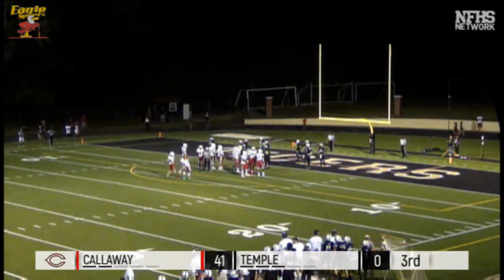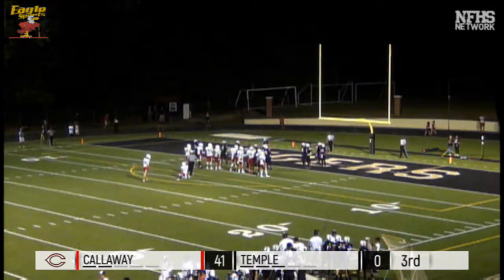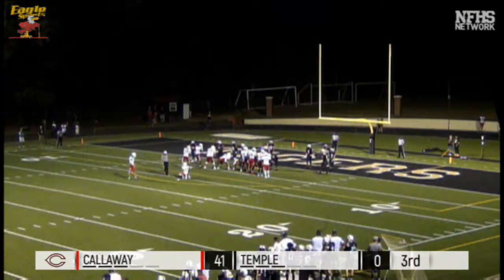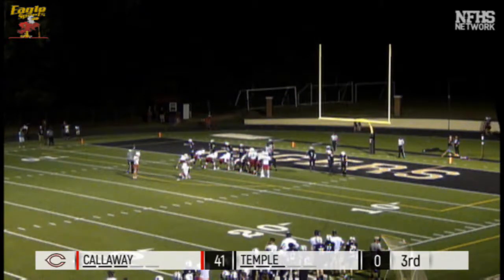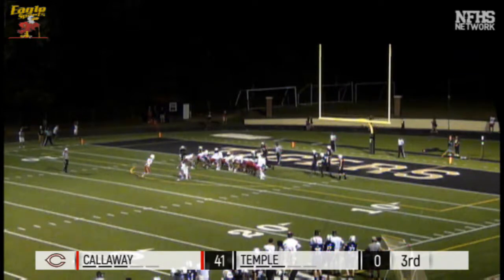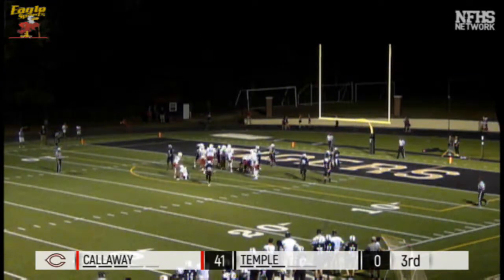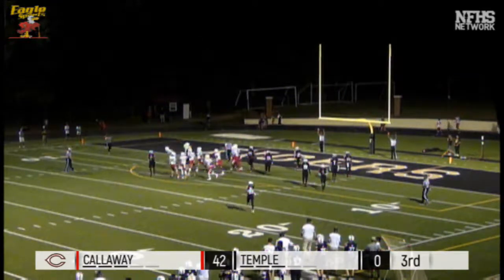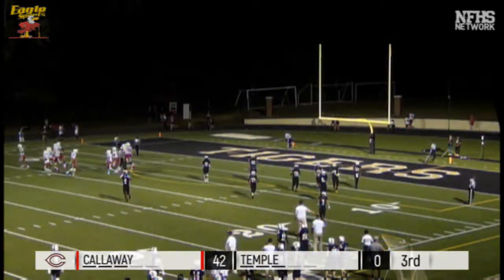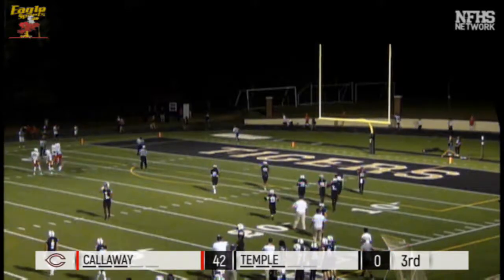So we're going to wait on the extra point. Hunter Williamson back to kick. Bryce Curian to hold. All right. Here's the snap, the hold, the kick is up, and the kick is good. So with 1:20 left in the third quarter, Callaway on top 42-0. We're going to take a timeout back to the station.